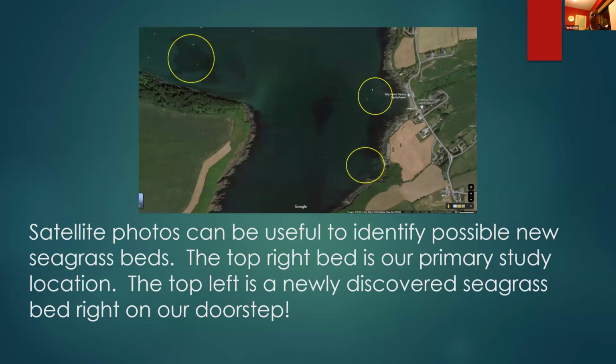And then, oh yes, satellite photographs can be used as well to give an indication of where seagrass might be occurring. So in this particular photograph, the circle in the top right is our main site in Oyster Haven, next to the slip, which you can just about see. On the top left, in the aerial Google Earth photographs, the dark colouring looked like it might be seagrass, but it's not an area we'd ever really dived because it's quite a distance away from our main site. But it actually turns out to be seagrass. So we've started examining that site for various reasons, a bit more challenging than our first site. And then we also found another bed just to the south, which we've also started to measure and monitor.